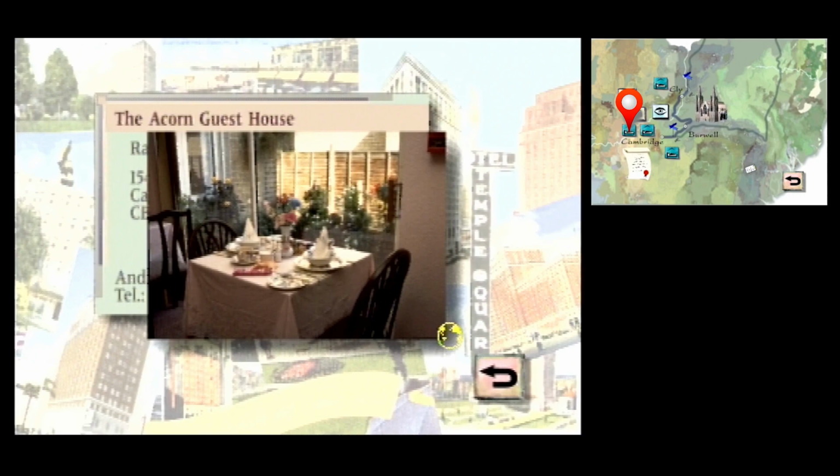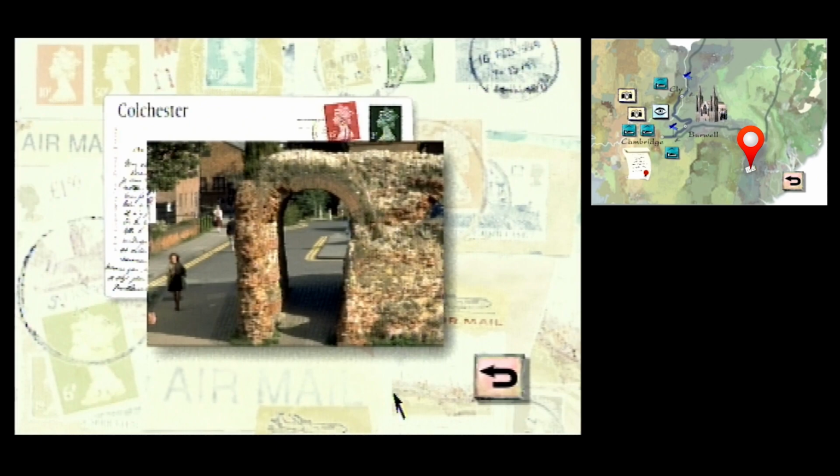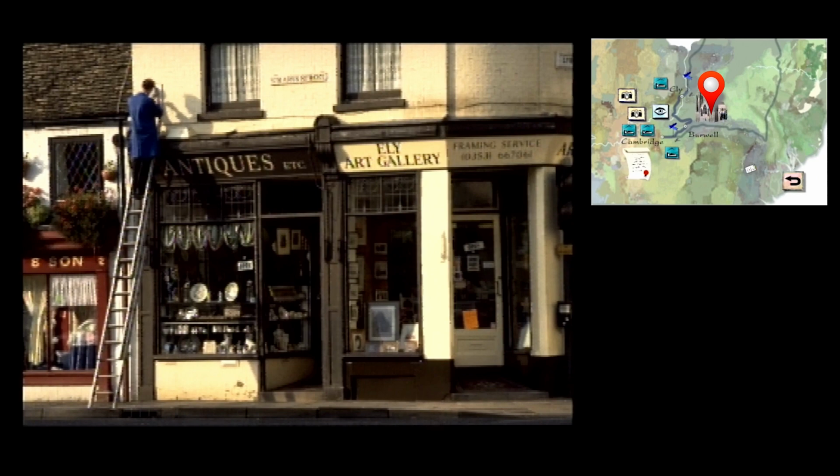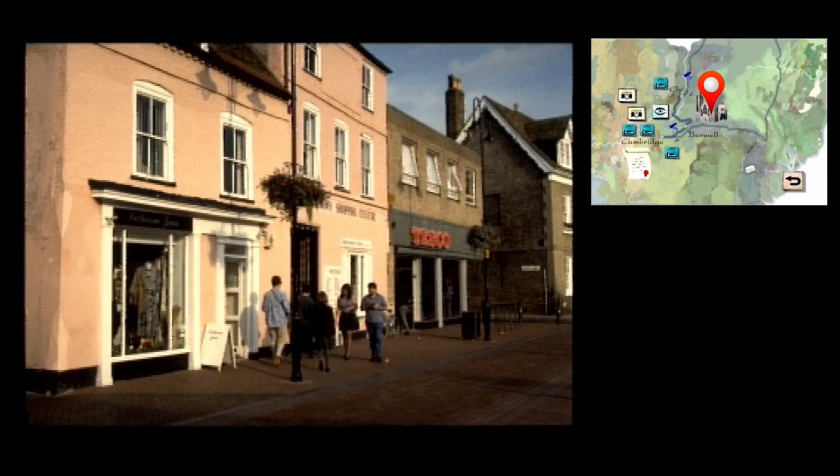The Balkan Gate is a relic of the Roman walls that once enclosed Colchester. Ely's Cathedral is a beacon from 20 miles away. This town is named for the abundant eels that lived in the surrounding marsh. Ely isn't just another sleepy English town. It has witnessed key historical events.